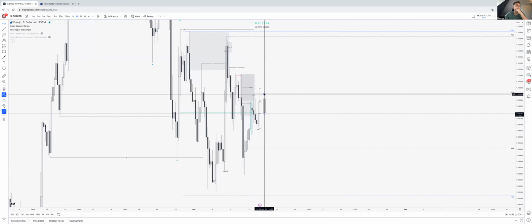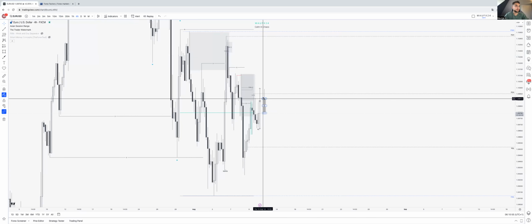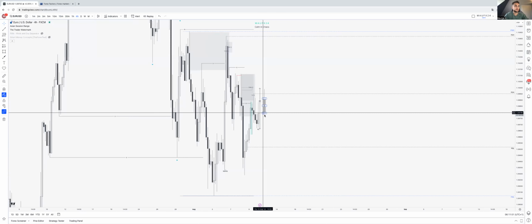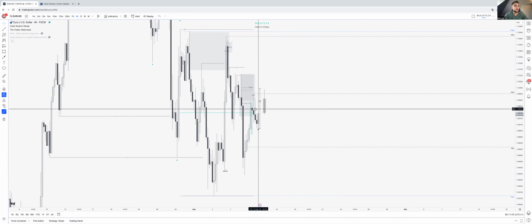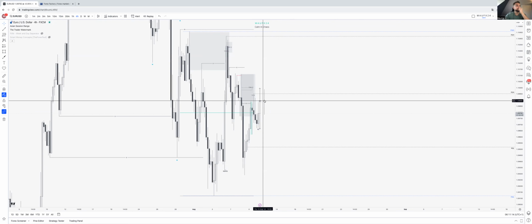So this is that wick that just wicks above the highs. Then we get that. So this will be that candle open, wick above, and then candle closure down here. Ideally that's a small wick to the downside, and that indicates bearish momentum, a continuation to the downside. So yeah.